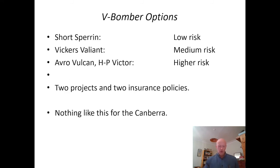2 very advanced design proposals were selected, the Avro Vulcan and Handley Page Victor. Given the technical risks, a low-risk option, the Sperrin from the Short Brothers company, was also adopted, and then a medium-risk design as well, the Vickers Valiant. Thus we had 2 competing main designs and 2 insurance policies. Nothing like this was done for the Canberra, nor would there have been the money or the industrial capacity to do so.